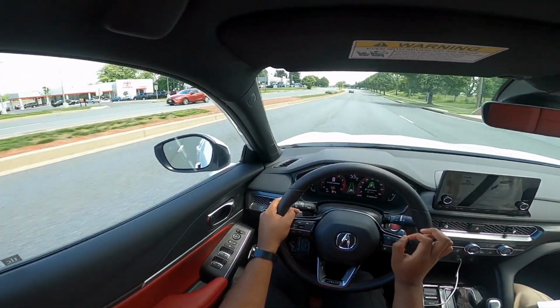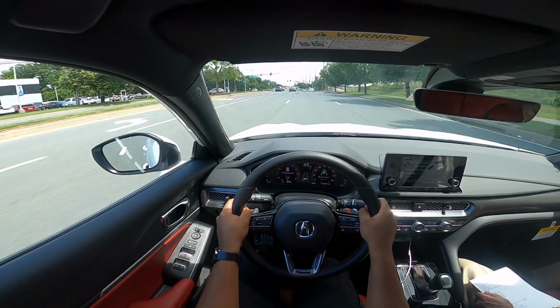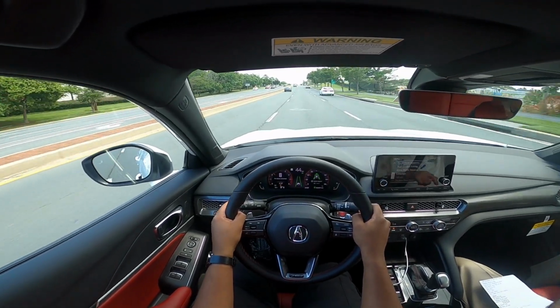See, the CVT also does emulate shifts to make it feel more like an automatic. It is left here.